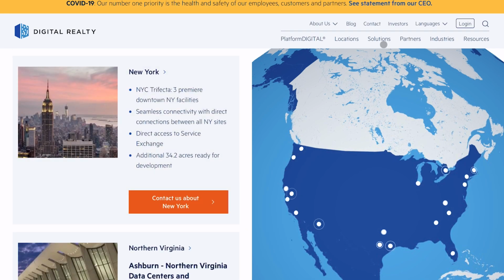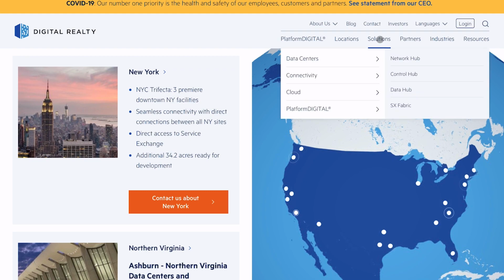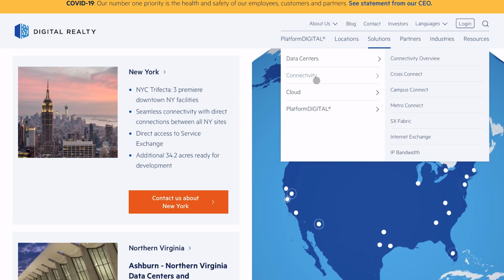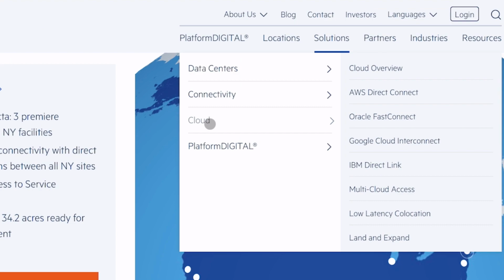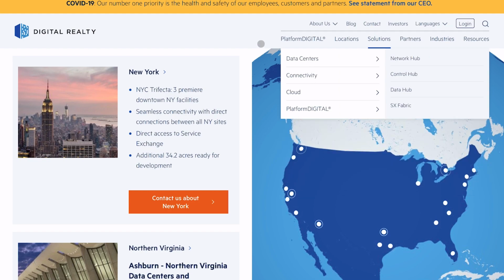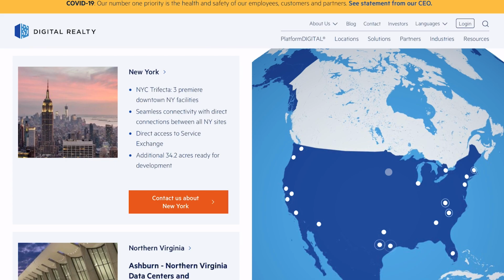We can also come up to the Solutions tab to see what kind of solutions this company provides. So of course, data centers, and they kind of have a breakdown of what that looks like. They have connectivity. They also have cloud. So this is things like AWS Direct Connect, Google Cloud, IBM. So they have quite a diverse offering of solutions, as well as physically located all around the world.